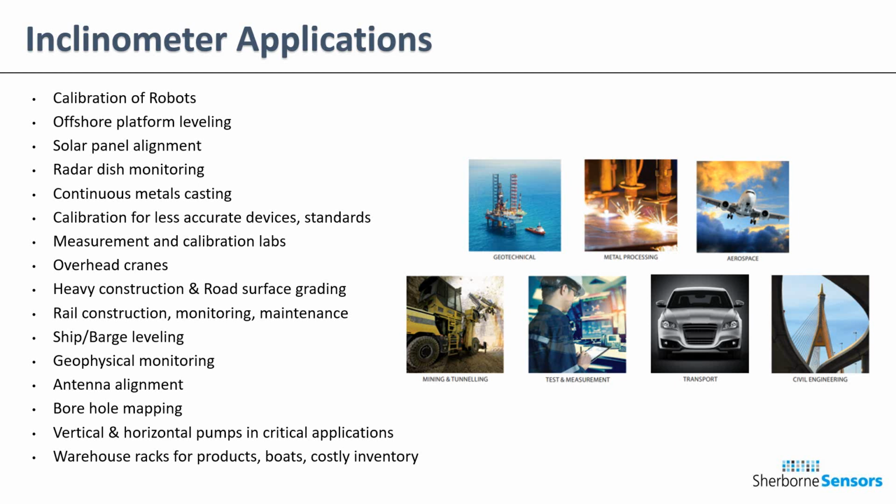There are great applications for these inclinometers to either be that test sensor in the R&D lab or to calibrate your other inclinometers that maybe have lower application need from a quality standpoint, something like that. And then, of course, transport and civil engineering.